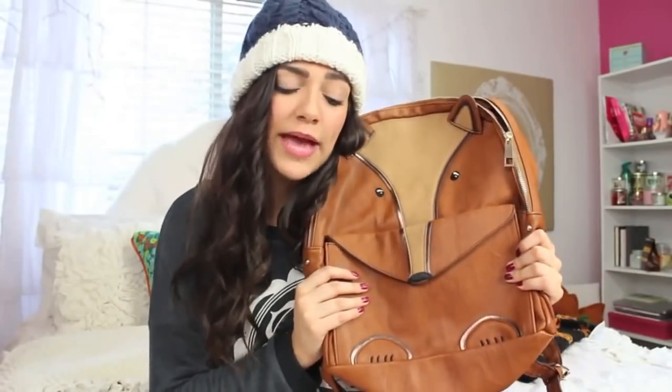Another non-beauty favorite of mine for September is actually something that I recently got in Singapore, because a lot of you guys know I've been traveling so much. I just recently got back from Asia. So when I was in Singapore, I got this beautiful backpack that I could not find anything like this where I live, and look at it, you guys. This is a fox backpack. How adorable is this? The store, I think it was called Accessorize, they had like tons of owl and fox stuff everywhere, and every time I look at it, it just makes me happy. So I just had to put it in my favorites video this month.